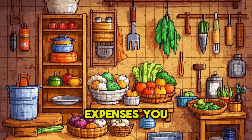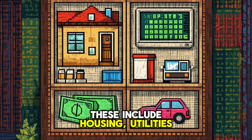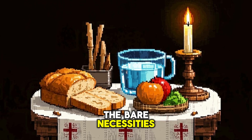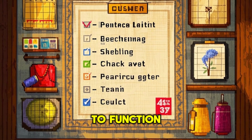Needs are the essential expenses you must pay for survival. These include housing, utilities, groceries, and transportation. Think of it as the bare necessities. We want to make sure we cover these first because without them, it would be tough to function.